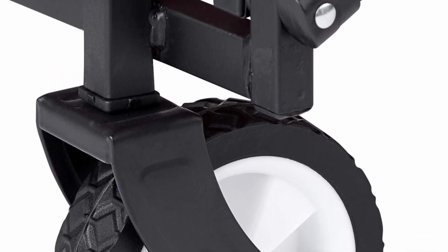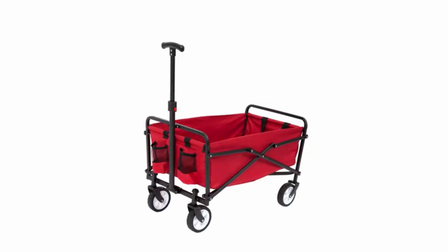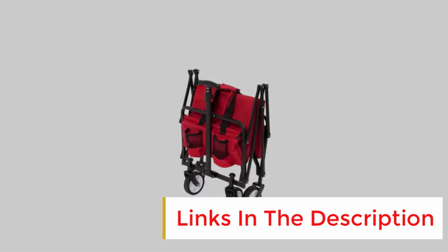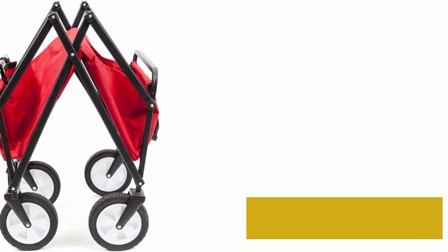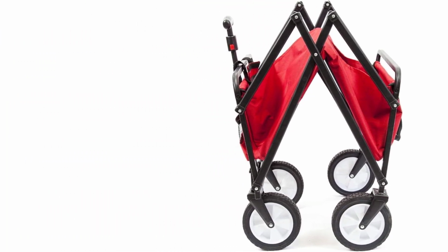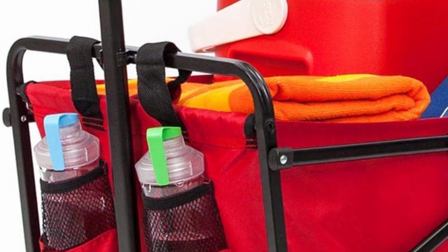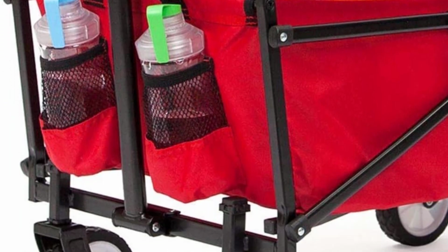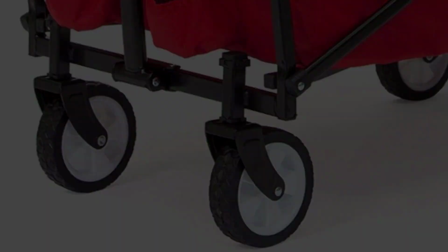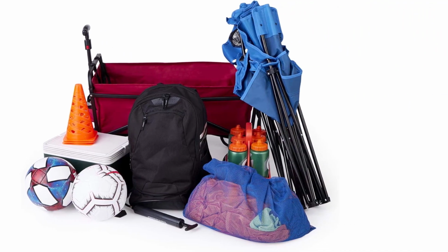The polyester material and steel frame were high quality and felt durable, especially for the price, and the wagon was super easy to set up, opening and closing easily, with no assembly required. So, what would we use it for? Carrying loads to and from your car, like groceries, sporting equipment, and other big shopping hauls would be great tasks for this type of wagon because it can hold a lot. It doesn't take up a lot of room in the trunk, which is another big plus. It's also super lightweight, less than half of what our overall winner weighs, which adds to its versatility.